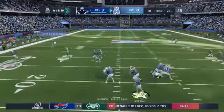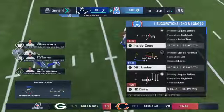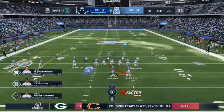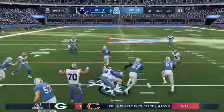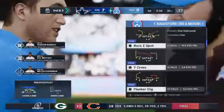They'll try and start this drive in the air. And that will be incomplete. Would have been a big hitter if they had connected. Instead, it's second down. An incomplete pass leads to 2nd and 10 from the 25. They'll run for the first time with Saquon Barkley. And he'll get this from the 25 to the 30 for a pickup of 5. 5 yards. Now it's 3rd and 5.